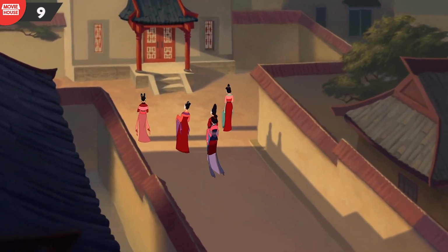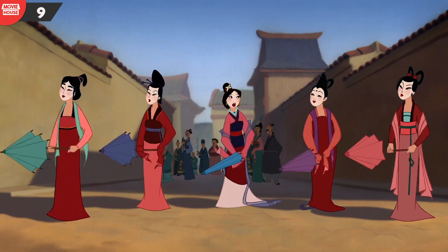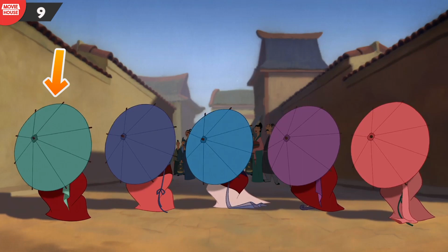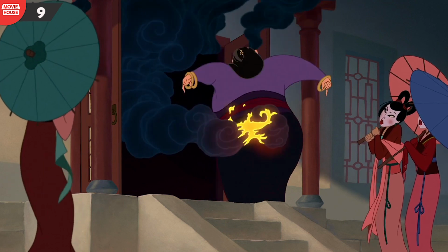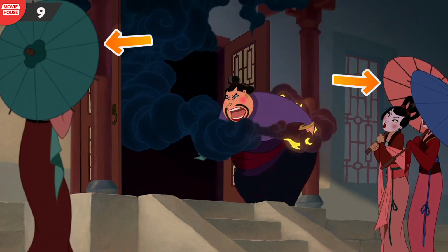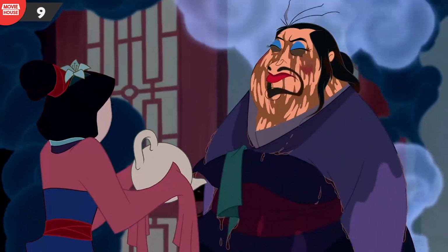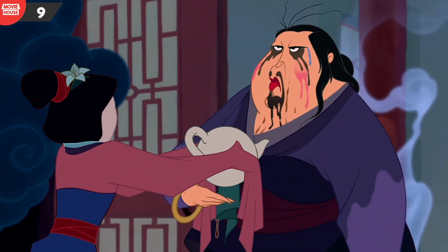9. And yet another error from a shot that precedes the appearance of the matchmaker. Notice how the girl with the green parasol squats on the left and the girl with the pink parasol squats on the right. However, after the matchmaker reappears at the front door, the two girls have switched places. Well, who says they can't? It's not like a military formation or something, is it?